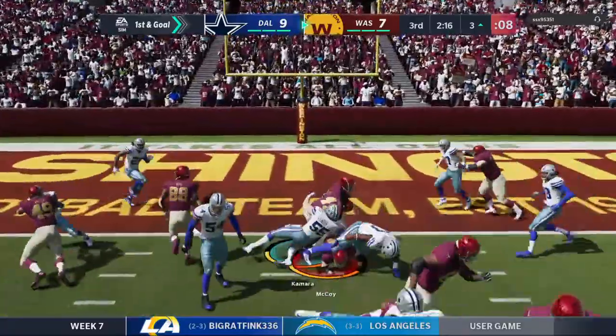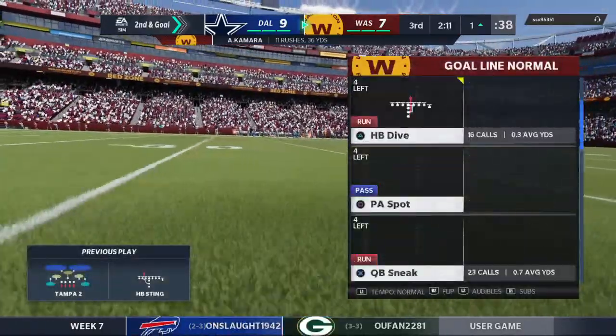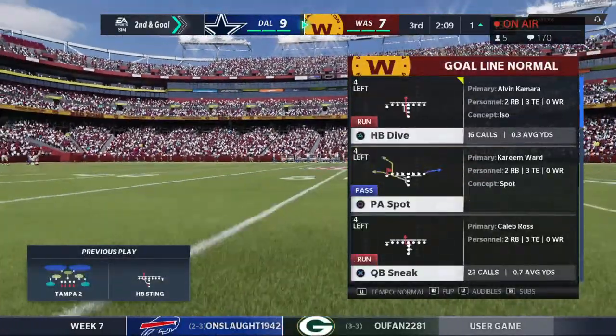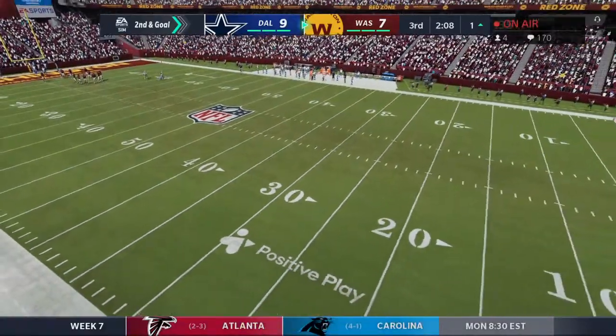They'll run it with Kamara. And a nice job to break free of one tackle, but it slowed his momentum somewhat, and he's taken down right after. Give him 2 yards on that one. 2nd and goal now.